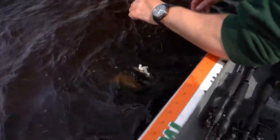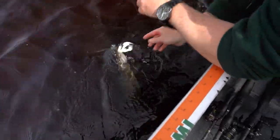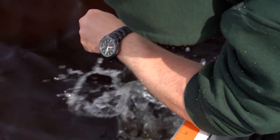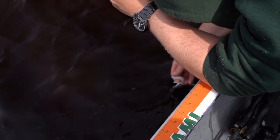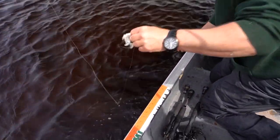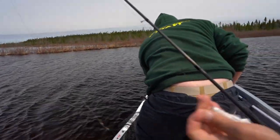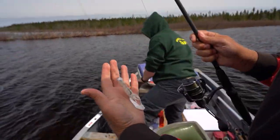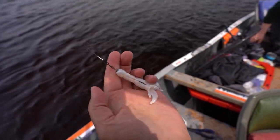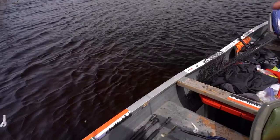But again, this is a quick release. You need to bend my barb down a little more, feel free. It's up to you. That's okay. It's okay. And look at that. So we just caught a fish, didn't even move the bait. I mean, you can see the blood right there in the thing. Bait's ready to go.